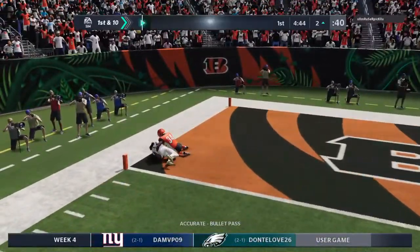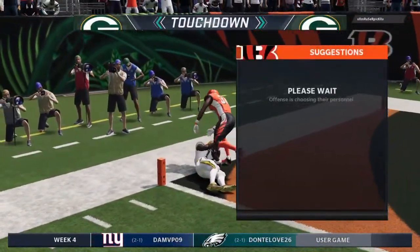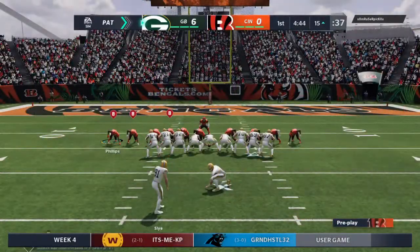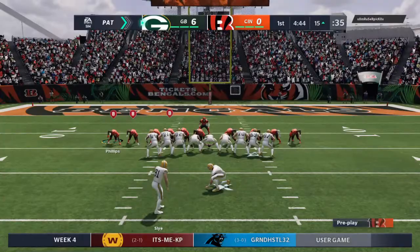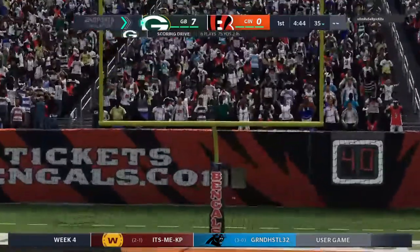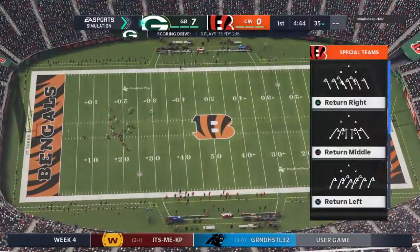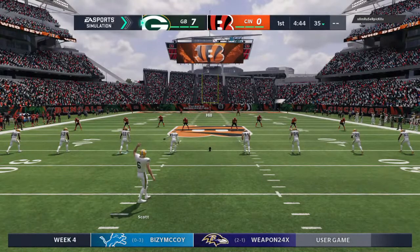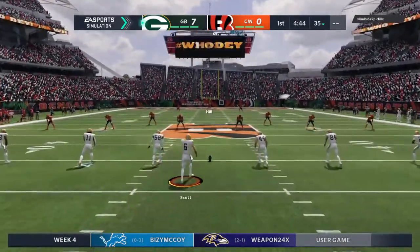Got a man open. It's Adams. Touchdown, Green Bay. Joey Slide. Davante Adams. His 6th touchdown of the season. And the Packers take it right down the field and score on the opening drive. Makes the score Packers 7. Extra point splits the uprights. And that makes the score 7-0.